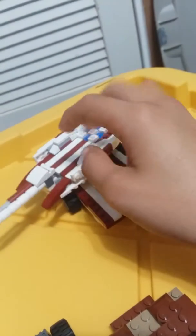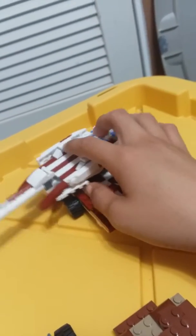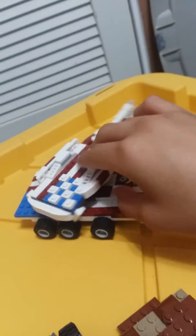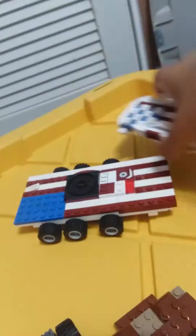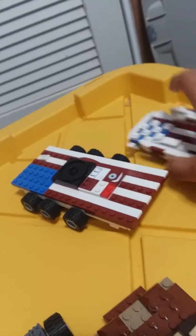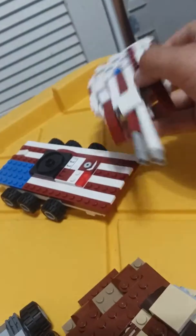And actually, I ran out of red pieces. I don't have any red of those. I have a couple of those somewhere, I think. Anyway, technically, the flag is not accurate. I know there's 13 stripes, and I can't get that many. Not even on the whole tank. I think we only have 6 on this one, like 4 on this one. 5, 6. No.